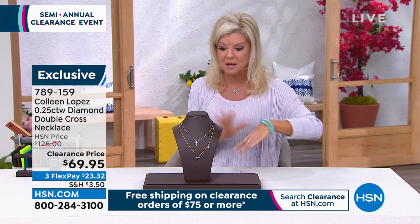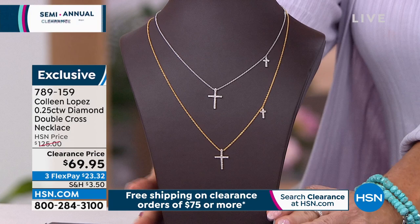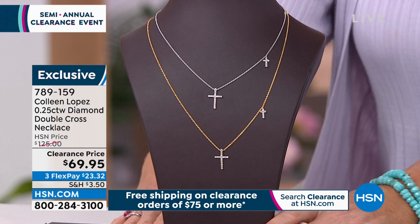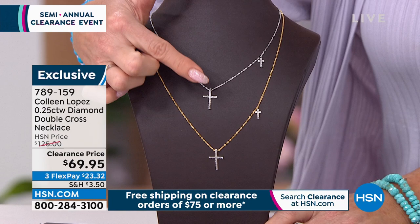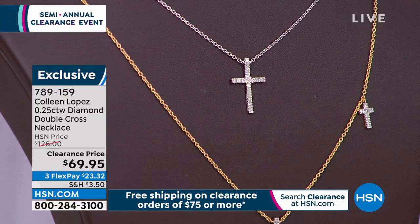Now, speaking of beautiful crosses, the number one motif in the world, Colleen has designed a diamond cross necklace unlike anything I have ever seen before, and I have beautiful cross necklaces. This is a 1/4 carat, and this is what's so intriguing. You have your motif in the center of the cross, but then off to the side, you have an additional little cross. How special, how that just stands out. You'll see it when you see it on Val.